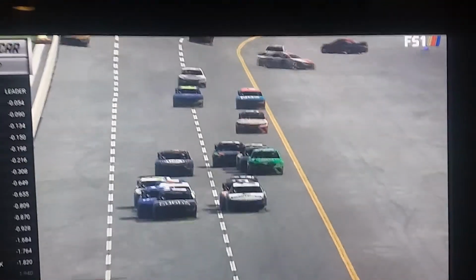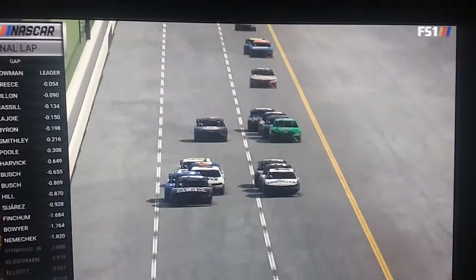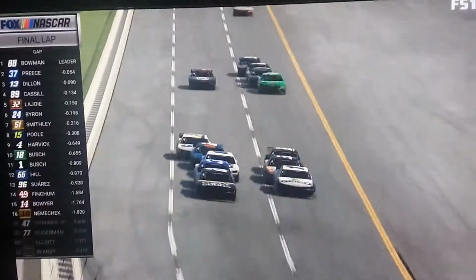Oh, whoa, we got some trouble up there. A cone just went to Coney Island. I stole that joke from Michael Waltrip. Darrell Waltrip, my bad. But here we go.